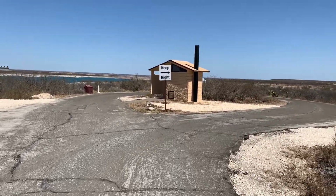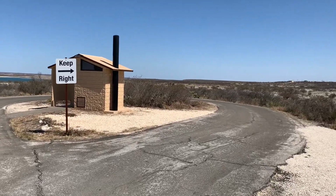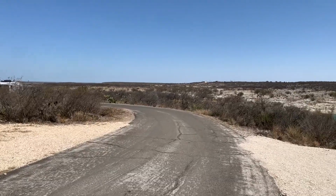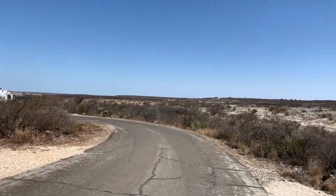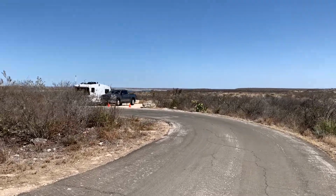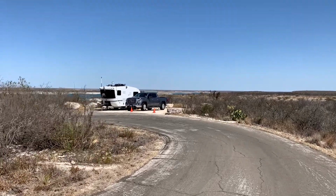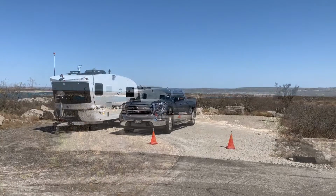but my fifth wheel probably could make that turn, but it's tight. And you have a campsite clear on the end. This would be a primo campsite, but it's shallow. That campsite right there, what a view from the other end.